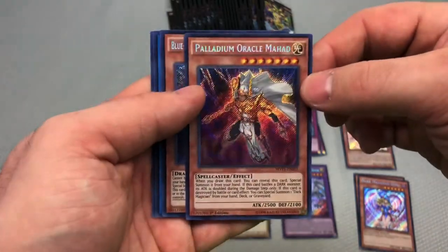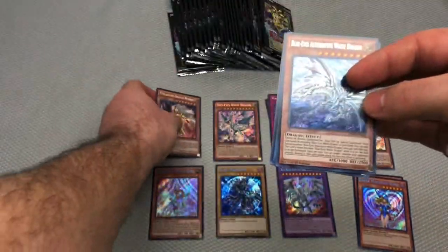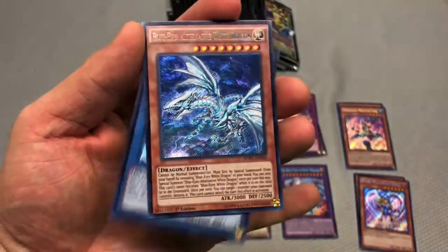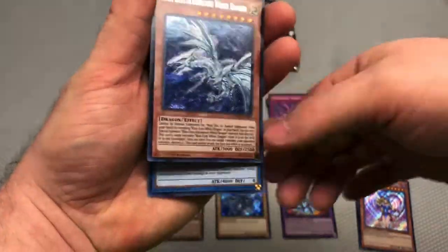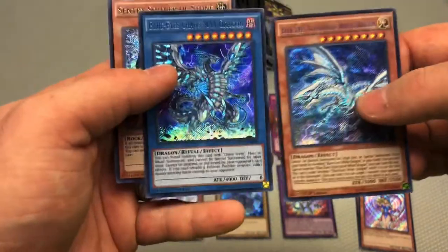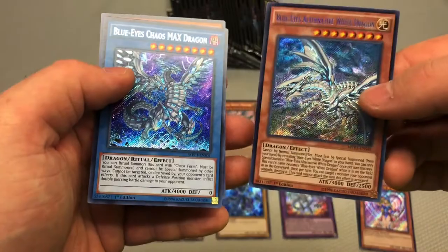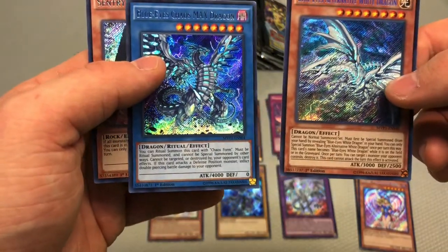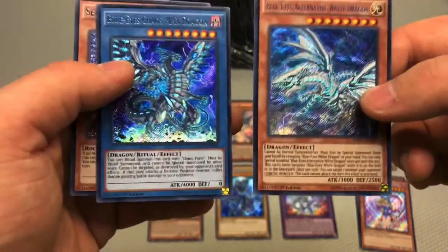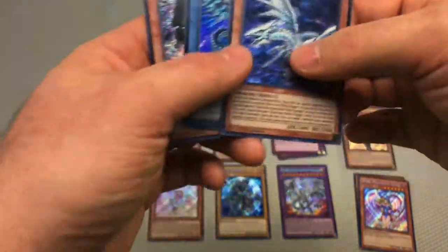There we go. Let's get a couple more of you. Ooh, and there we go. Blue Eyes Alternative White Dragon. The first one, hopefully of many more. Followed by, of course, the Blue Eyes Chaos Max Dragon, because it seems like every pack that has a Blue Eyes Alternative also has a Blue Eyes Chaos Max. I don't think I've seen a single video that hasn't had these two, with this one right behind the Blue Eyes. But that was a darn good pack we had.